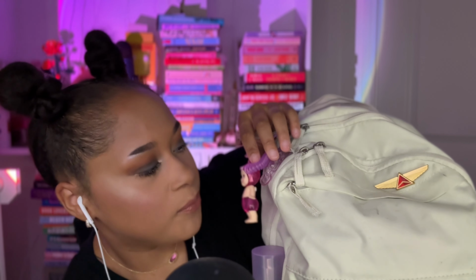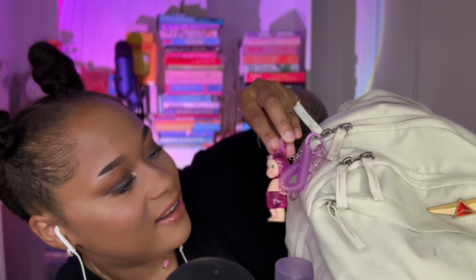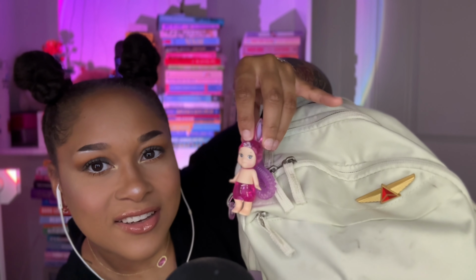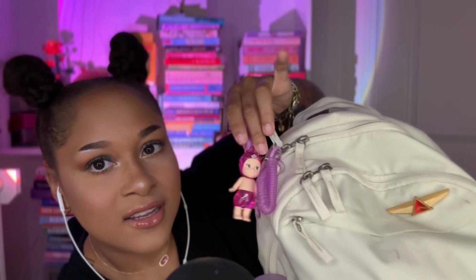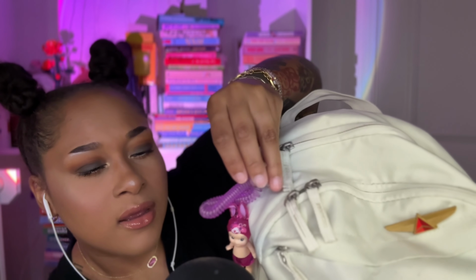So I have that, and then on my keychain, or on the pull tab, I have a Sunny Angel keychain. I used to have a cyan colored one as well, kind of blue green. But when I went on vacation, I had to wash my backpack because we went on a fishing trip, and I got fish juice all over it, and it fell off when I was taking it off. So I only have this one left. It's just a cute little Sunny Angel, and it has a bungee, and that's all that I have on the outside.